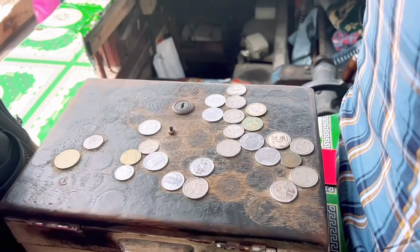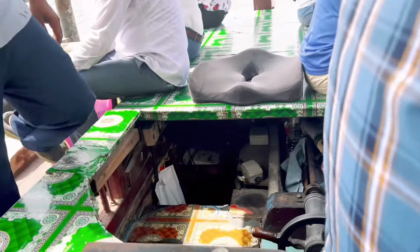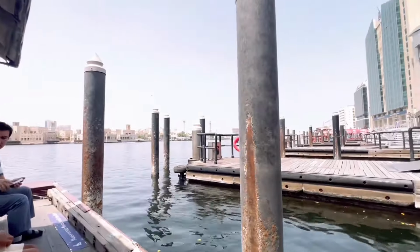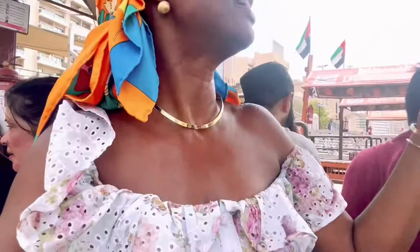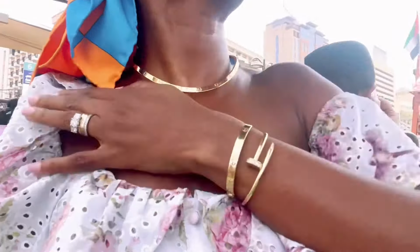They have some coins here. I think these are fake. Yeah, these are just decorations. And this is the pilot. Stop. My friend, the jacket, I don't know how to swim. Give me one to wear, please.